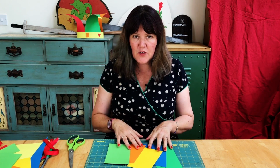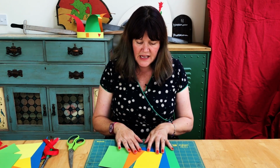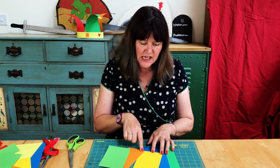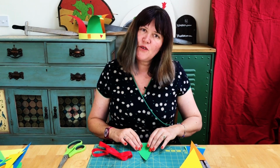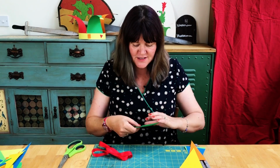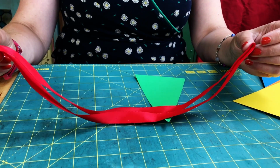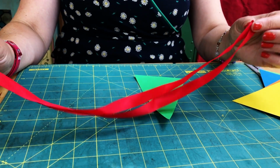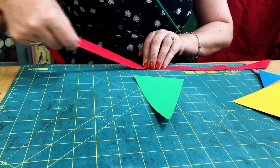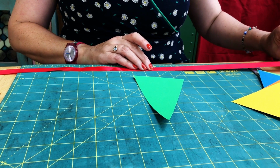I've picked out some more coloured cards. You might have some offcuts left over from the hat. So I've got a few different colours here. We're going to just simply draw some smaller triangles and that's going to form the collar. So you've cut out your 5 different points and next we're going to attach them to the ribbon. So you want to find the middle of the ribbon. So you fold it in half and then just place it on the table.